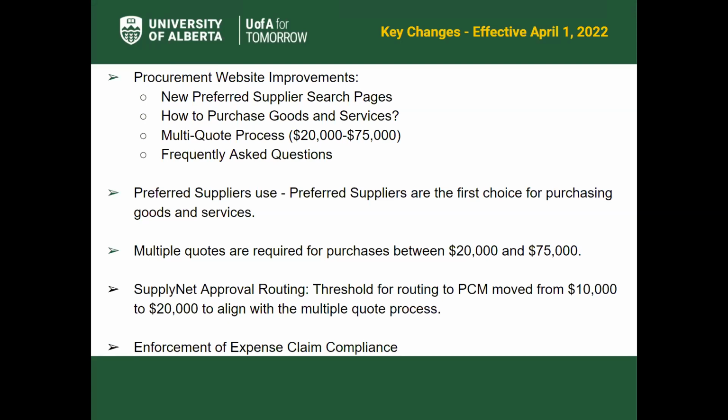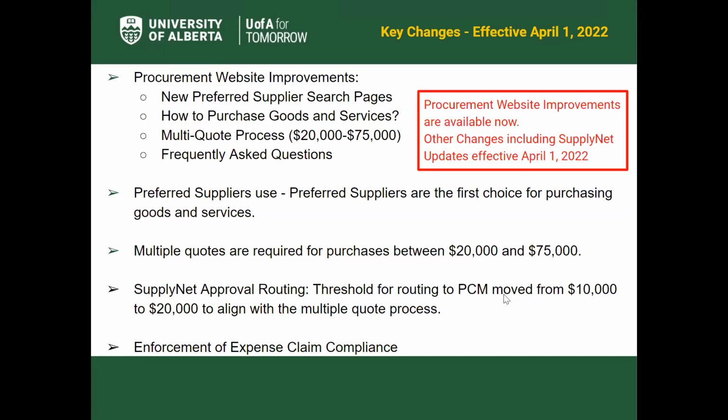And there will be a lot more enforcement around expense claim compliance at the university. So the procurement website improvements are available now. However, other changes, including SupplyNet updates, will be effective April 1st. So you can go to the website anytime, have a look at some of the updates and the changes that will occur April 1. However, the change into the SupplyNet e-procurement solution comes effective April 1st, and that's when we expect people to start using it.